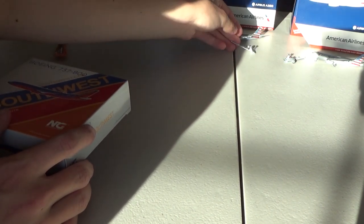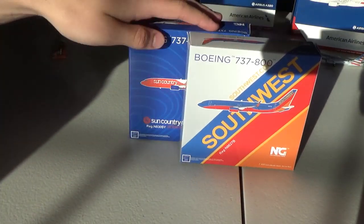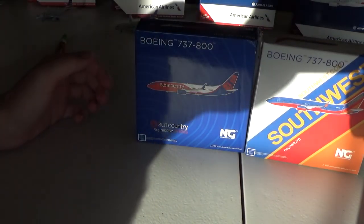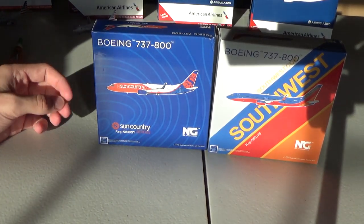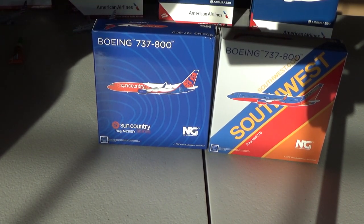Bang up job by Gemini. I'm just gonna say that now. More NG models. First off, these two boxes. Very, very good job, NG Models, with these two boxes. These two are amazing. This one I'm super hyped for, so I think I'm gonna start here with the Sun Country.